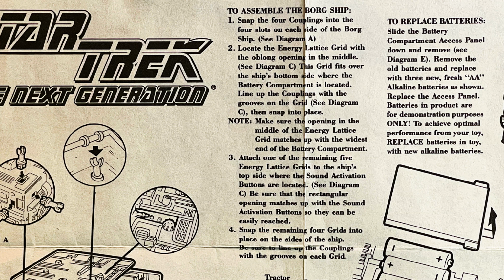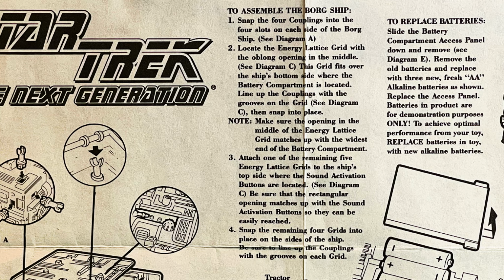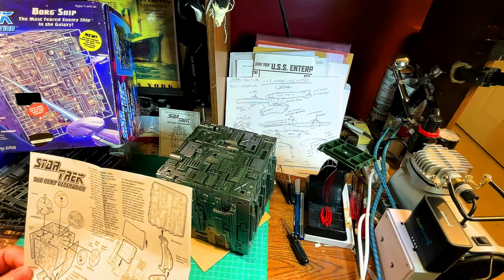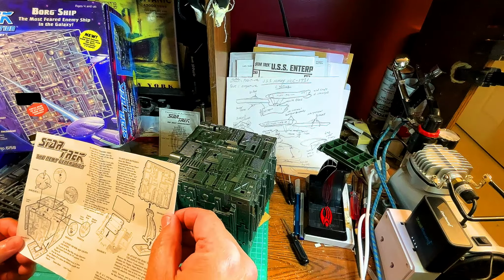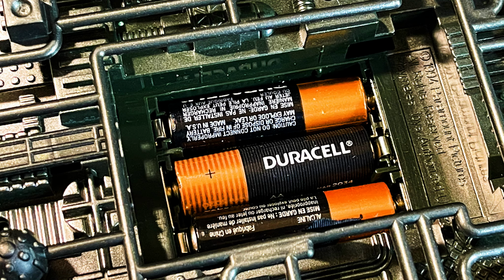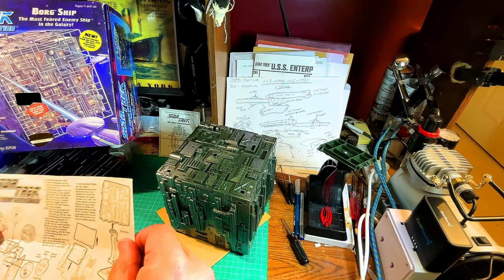Step 3, attach one of the remaining 5 energy lattice grids to the ship's top side where the sound activation buttons are located. See diagram C. Be sure that the rectangular opening matches up with the sound activation buttons so they can be equally reached and easily accessed. Snap the remaining 4 grids into place on the side of the ship. To replace the batteries, slide the battery compartment access panel open and down and remove the panel. See diagram, I believe that's E. Remove the old batteries and replace with 3 fresh new AA alkaline batteries as shown. Replace the access panel. Batteries in the product are for demonstration purposes only. To achieve optimal performance from your toy, replace batteries in the toy with new alkaline batteries.